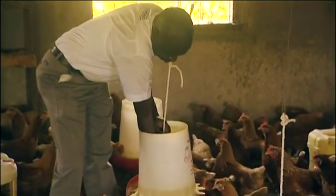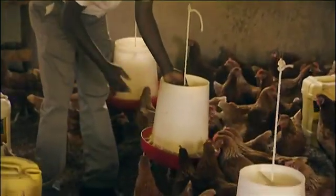Okay, I've noticed there's a problem with your feeders. You realize there are some feeders that are low. The level of the feeders is low. So you find that the birds are climbing on top. Some of them are contaminating the feed through their feces. You need to correct that.